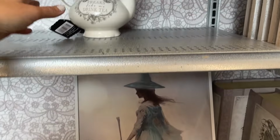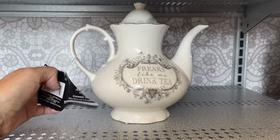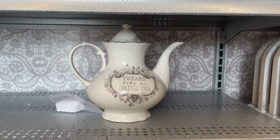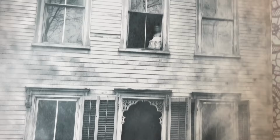And then this little teapot I see, quick, I wanted to show you. Freaks like me drink tea. Okay. And that's 35. Ooh, it's like a haunted house. You see the little girl in there at the window, and up here too. Frame. Oh, there's a haunted house back there too.